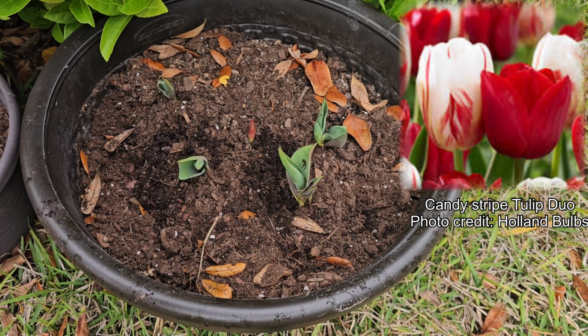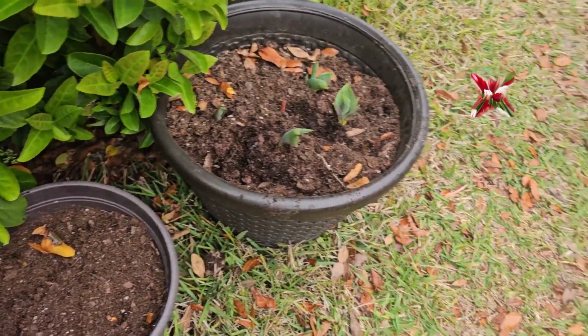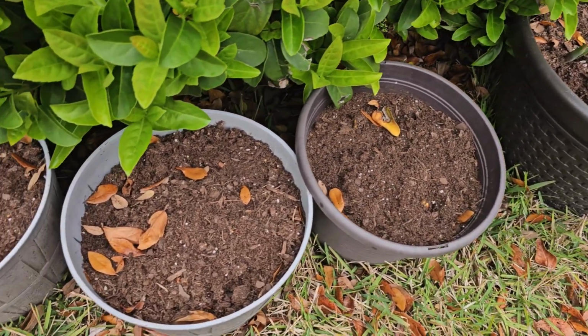Let me show you the other ones. And like I said, I live close to the woods, so it's quick, easy access for the shy ones because it's pretty much over here in the sun.